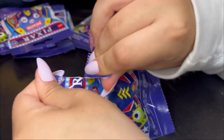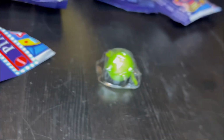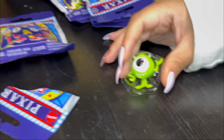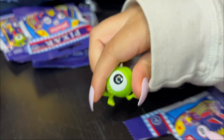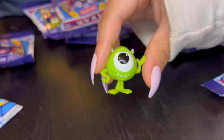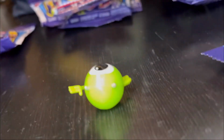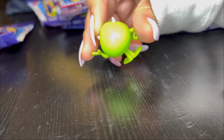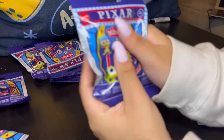Let's see what we get. What is it? Is it like baked? Oh, it's good. Mike Wazowski, first one up. Okay, let's get a close up of this guy. Let's get a 360. Is that like young Mike Wazowski? Ooh, he's so round. So we got Mike Wazowski. Let's open up the next one. Hopefully we don't get another Mike.